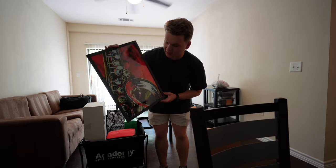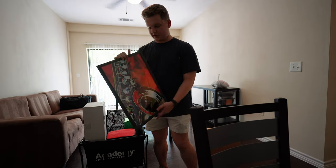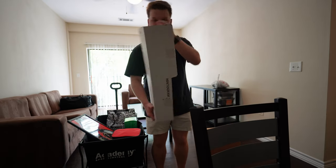So my dad got me this a while ago, and I thought I'd bring it and try and put it on the wall. I brought a few other decor items. We'll see what I end up putting up. I got an IKEA lamp. It was like 10 bucks.